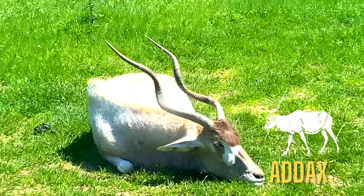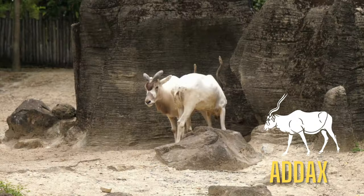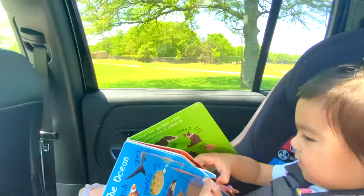Addax. Yes, Addax has long spiral horns. It's wild horns. There are less than 100 Addax left in the wild.